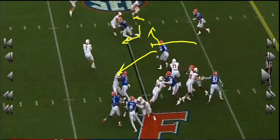Shamar James has no chance of ever making the tackle over here. If you instead stay to the outside and do your job, then Shamar James does his job, then everyone else does their job, you can stop this play.